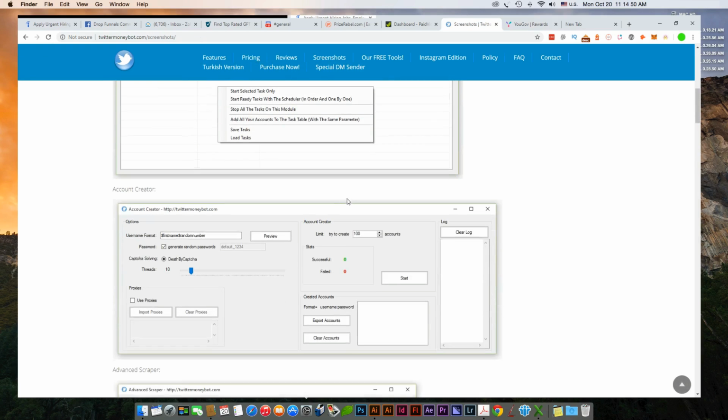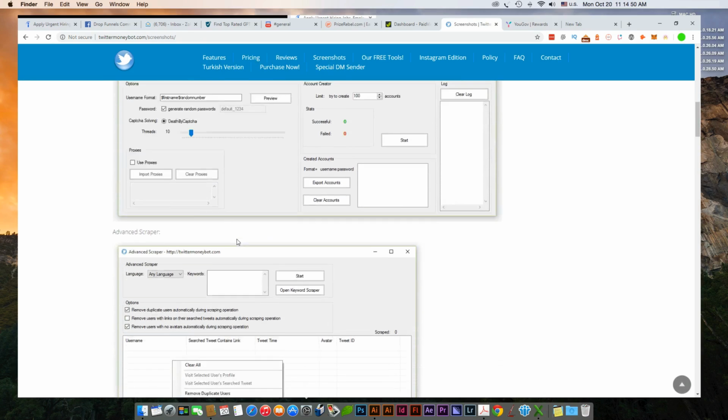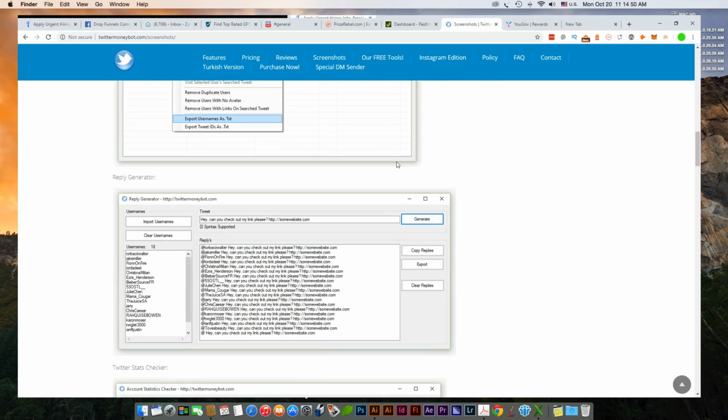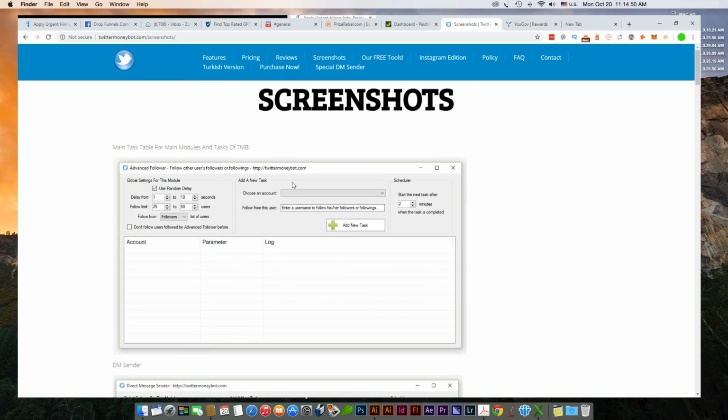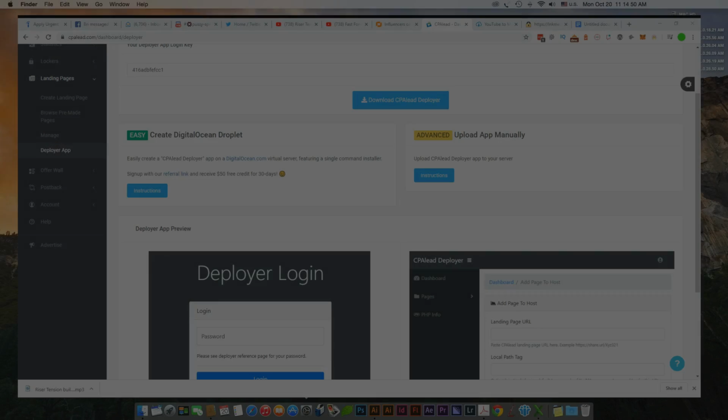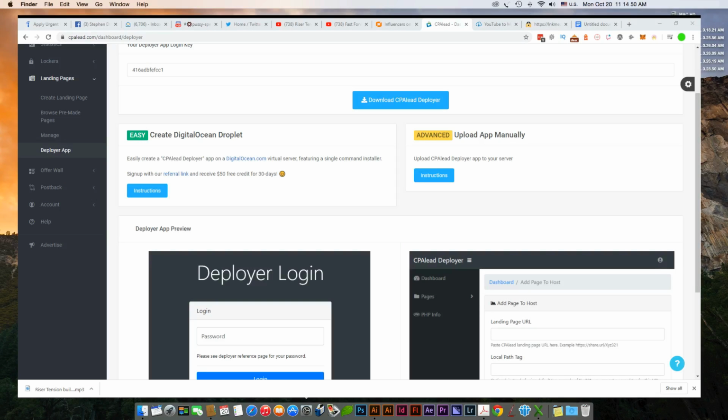I have so many bots that are just like it for other tools, for other platforms. But I will add in the resources doc a full tutorial on setting up the money bot or Twitter money bot. Now I'm going to go through this. I'm going to go through how you can actually make money with this.